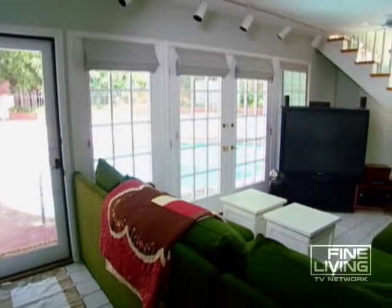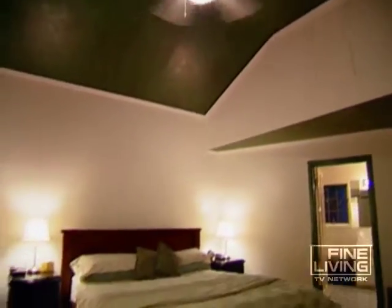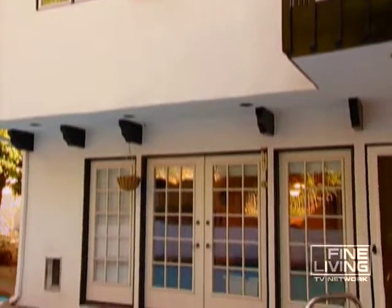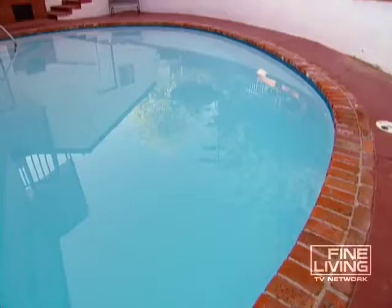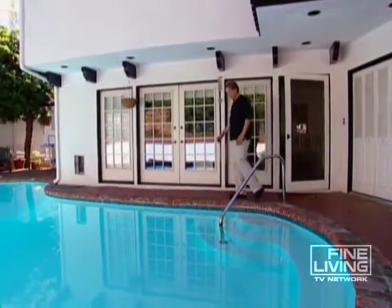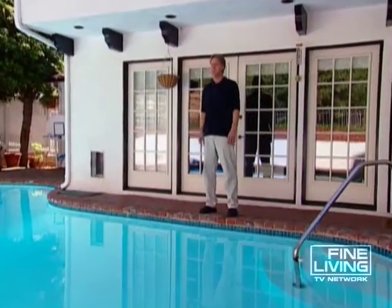In 1987, previous owners added the sunroom and the master bedroom. Those spaces were big selling points, but for Craig, it was the backyard that was a must-have. So this is the pool. This is a very important aspect of the house for me, mainly because I get to enjoy this living in Southern California 8, 9, 10 months out of the year.